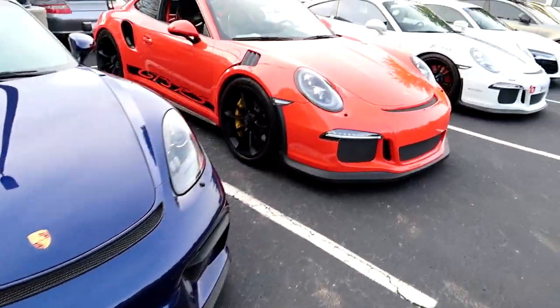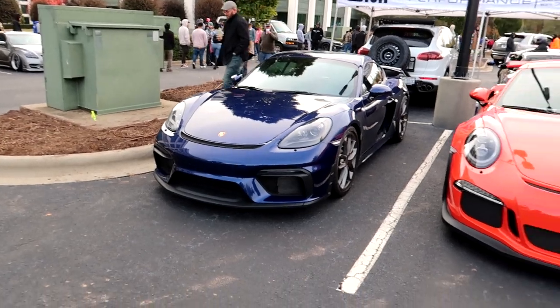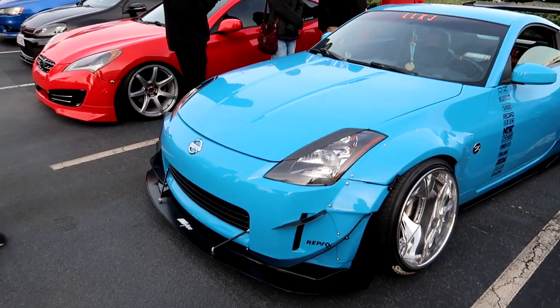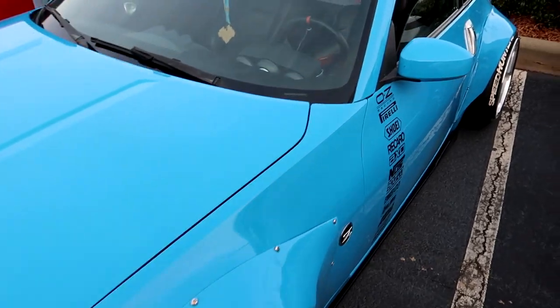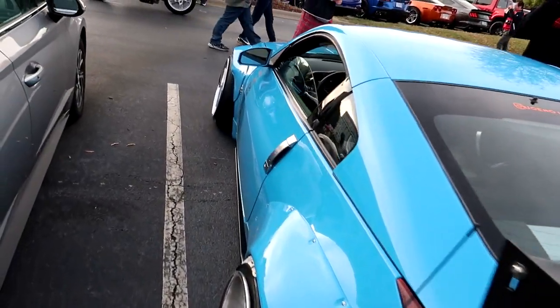You can already tell that the GT3 RS is a little bit wider in the front end compared to the GT4. But there's a difference in the headlights and the spoiler. And this wide body Z33 350, absolutely crazy, bro. Look at this thing, man. Oh, he's Bahamian too. Sick as hell, bro. I love the Bahamas. Caribbean boys for sure.